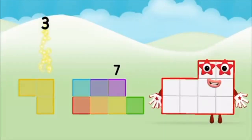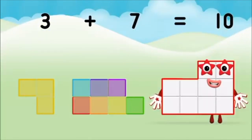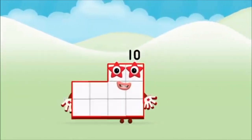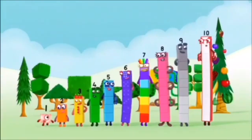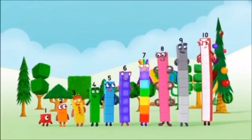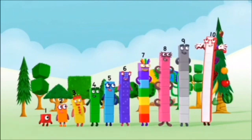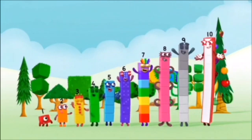3 plus 7 equals 10. Great! You made number block 10. 1, 2, 3, 4, 5, 6, 7, 8, 9, 10. Yay! Hooray!